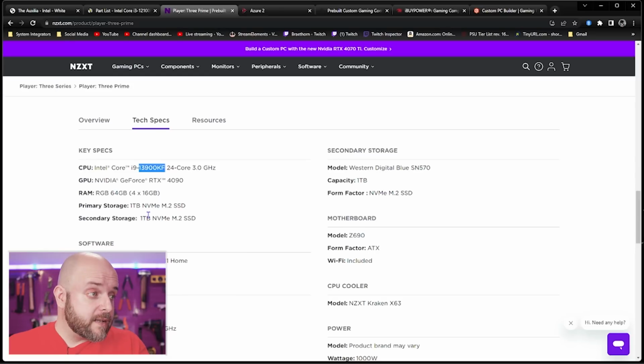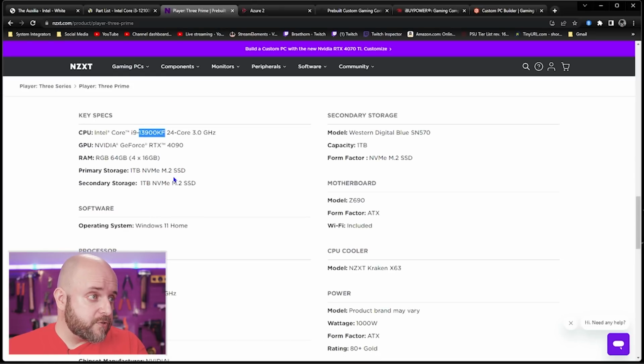At the point where you're almost paying $4,000, it's kind of a drop in the bucket, and you get a lot better performance out of the CPU when it comes to Quick Sync for video editing. That's my 2 cents on that. You do get double storage here. You get a 1 terabyte M.2 drive for your primary, 1 terabyte M.2 drive for your secondary.